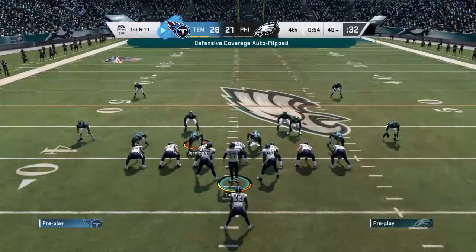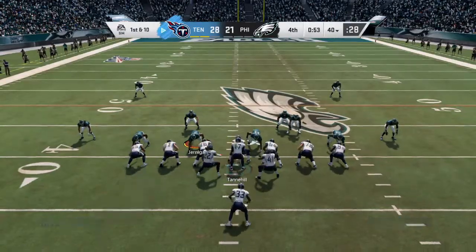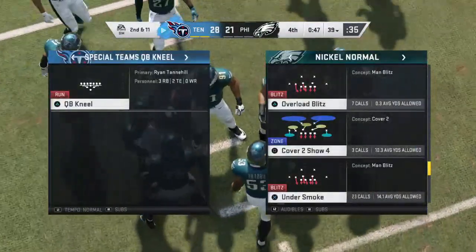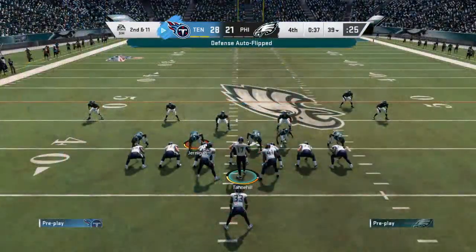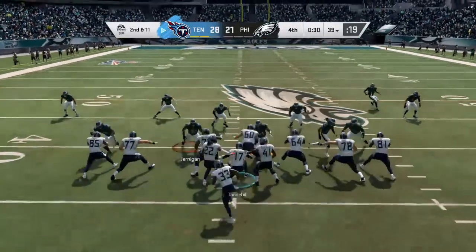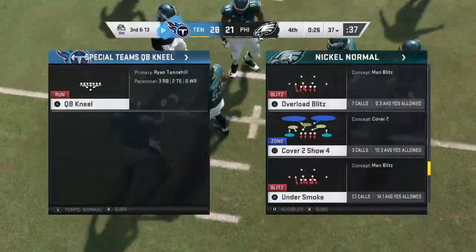The Titans go victory formation as they take a knee. Tannehill to a knee, and that ought to be the final act of this ball game.